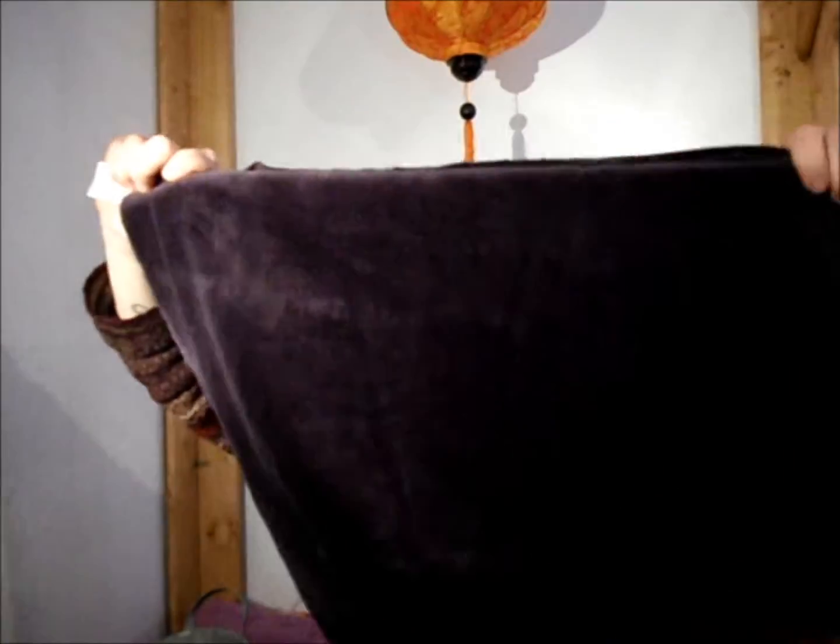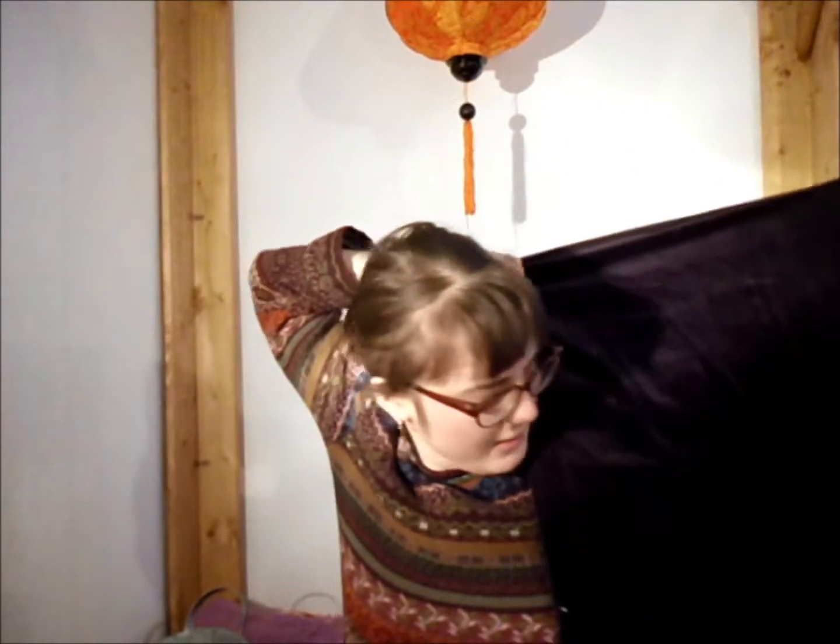While we're at fabric, I'm showing you this. This is velveteen. It is a weird color, and you can't really say if it is, at least not in real life. No idea how the camera is picking this up. Can't really say if this is dark purple, unsaturated dark purple, or a very saturated dark brown. If you put it next to brown, it's purple. If you put it next to purple, it's brown. I bought two of these pieces, and I already might have an idea what to do with them. I'm not quite sure yet. I'll have to make a pattern first.